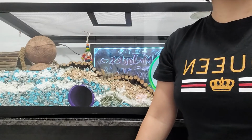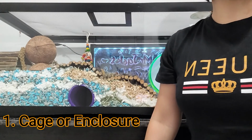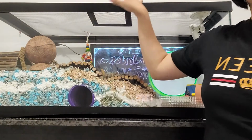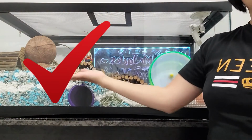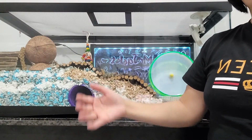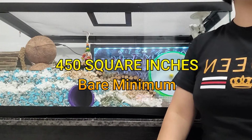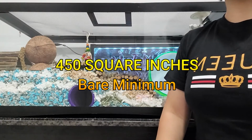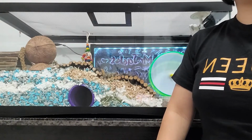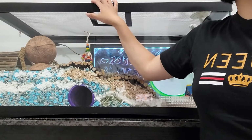Number one, you need a cage or enclosure. Please do not get a small cage like this. This is way too small. Rather, get something bigger and suitable for your hamster. Keep in mind that the bare minimum size for a hamster cage is 450 square inches. The bigger, the better.